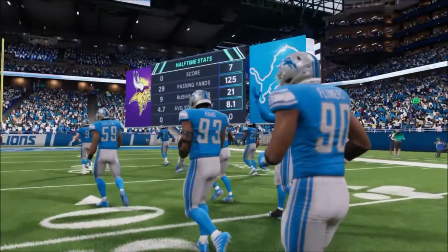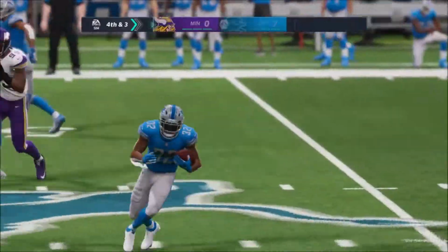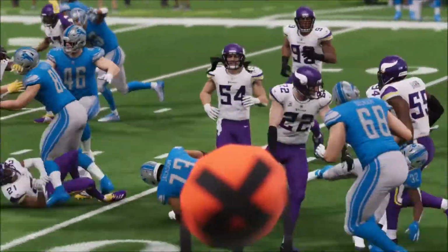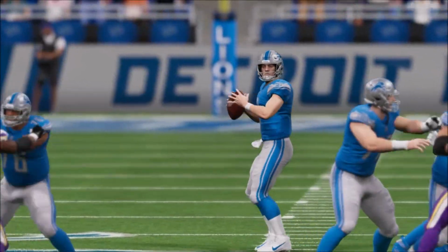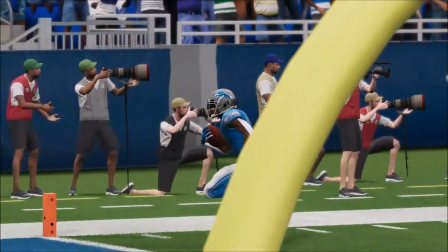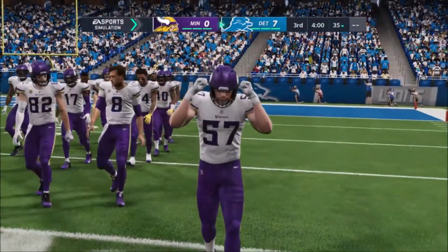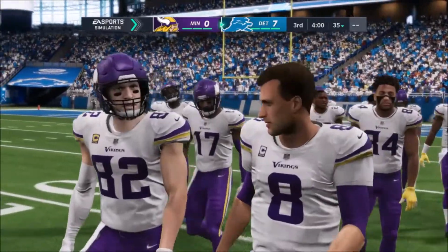EA Sports Halftime Report. Coach. His guys have the lead as we'll hand it back over to our commentators, Brandon Godden and Charles Davis. Okay, Coach, appreciate it. A one-touchdown game here as we get set to resume play in the second half.